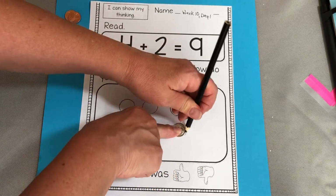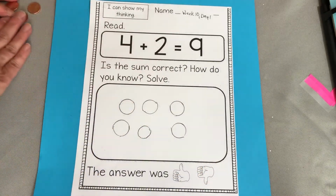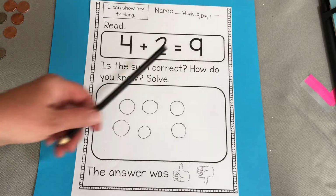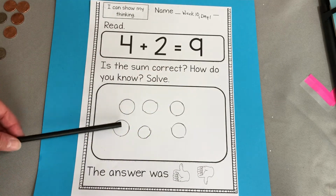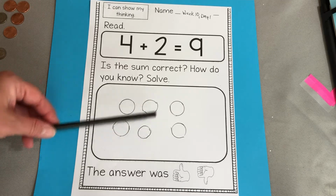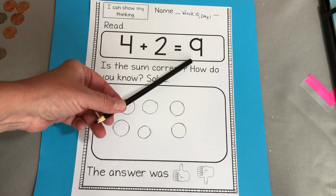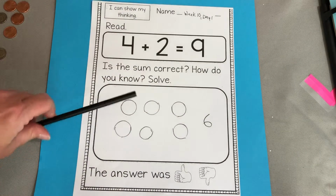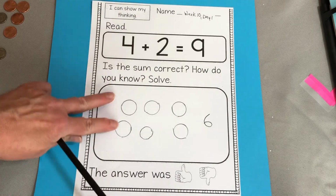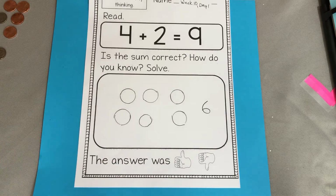And here we have our 4 plus 2. So now we have a picture. And let's count and see if it equals 9. Okay? Let's count. 1, 2, 3, 4, 5, 6. Well, 6 isn't 9, is it? We got 6 when we added 4 plus 2. So was the answer correct or not correct? That's right, it was not correct.